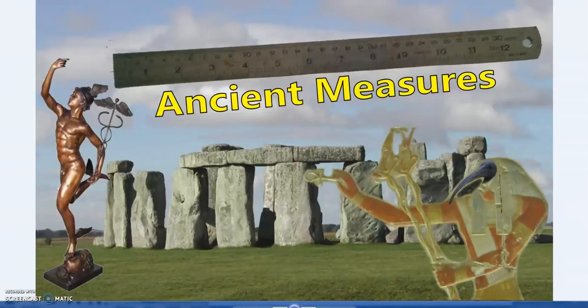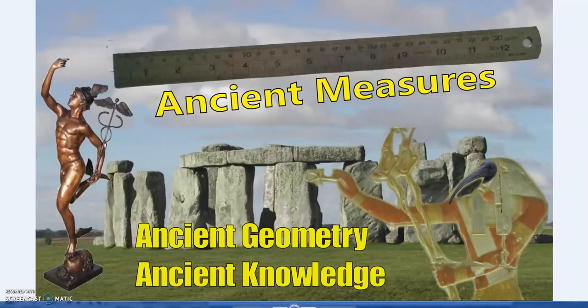I'm going to put this up as a few separate videos because we're covering a lot in regards to this, but I want to have a look at ancient measures and some recent finds, especially in regards to stone circles and to Stonehenge. And well, Mercury or Hermes, the god of weights and measures, Thoth, god of weights and measures, Sheshet, Nuar-Fuzi, also gods connected to geometry, astronomy and science, wisdom in general, and so ancient geometry, ancient knowledge embedded in ancient measures.